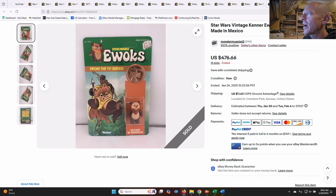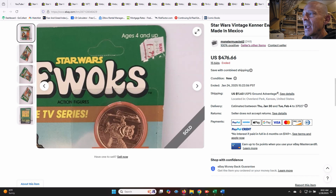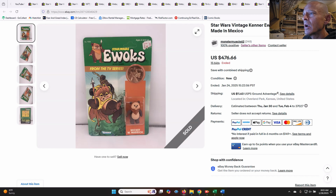Pretty decent deal there. And then the Wicket is one that is always pretty pricey. I think I might have had this in a what to buy video, or I know I sent this out to my Patreon supporters, but it did have some sticker residue from where they tried to peel off the KB Toys price sticker. Unpunched example, very nice overall. And it's just a shame they tried to pull off that sticker. That one still sold for $476.